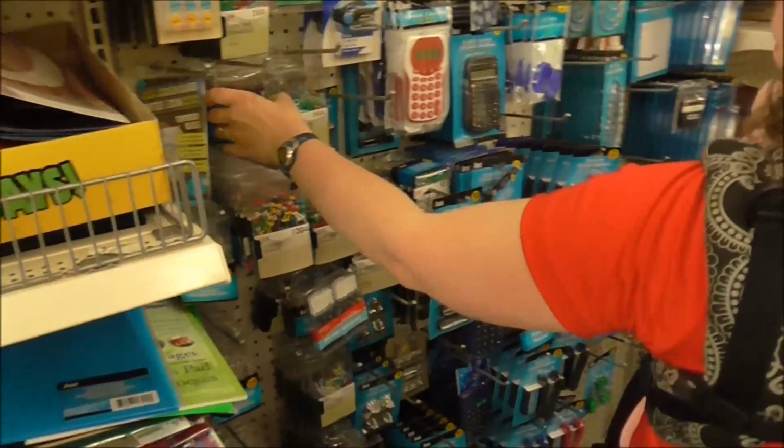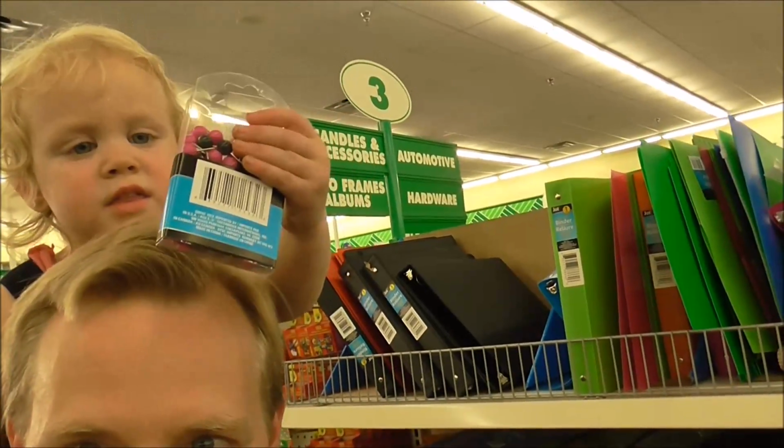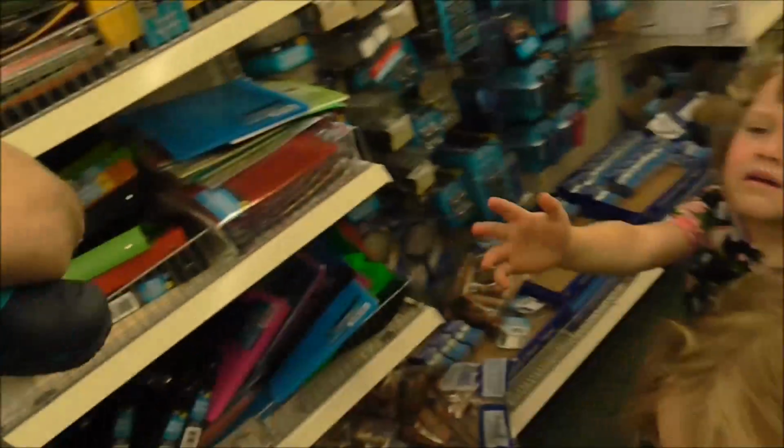There are the tacks. The jumbo ones. We got our tacks. Where are they, Grace? Grace, Dad, can I... where are the tacks? Can I have one tack? The other one, they're actually buying two. I want this whole one.